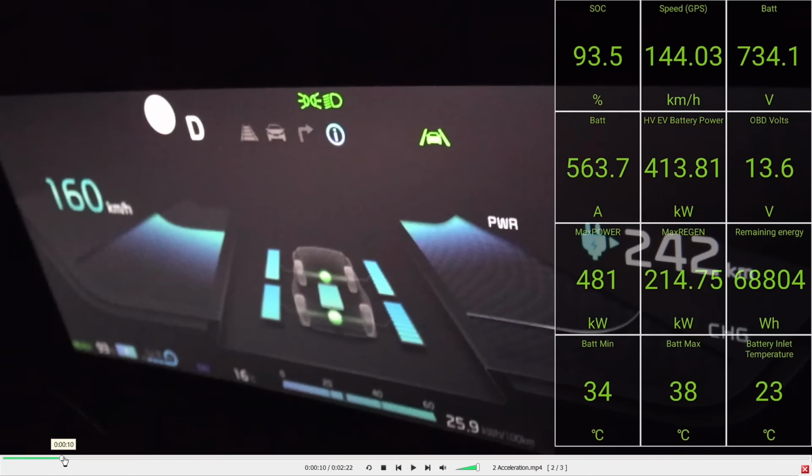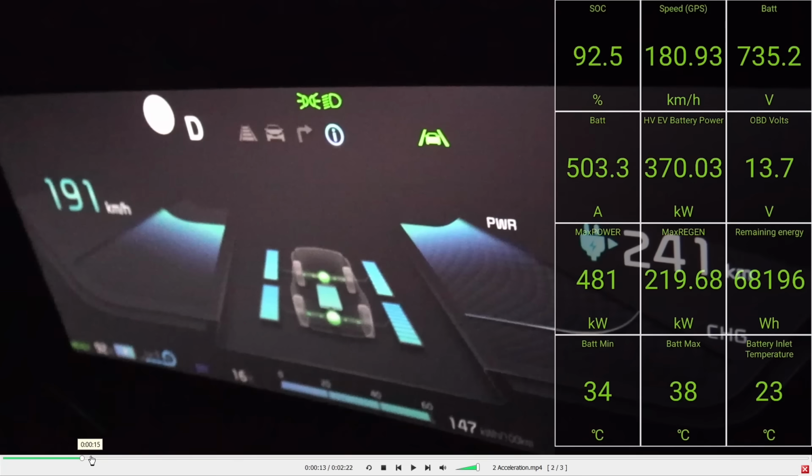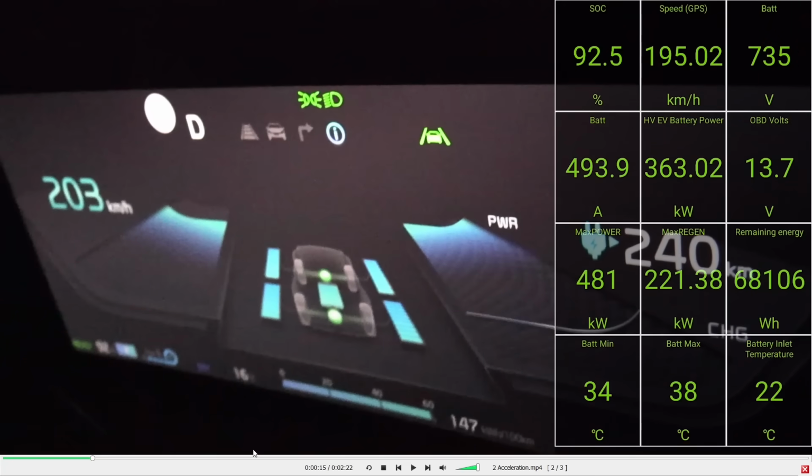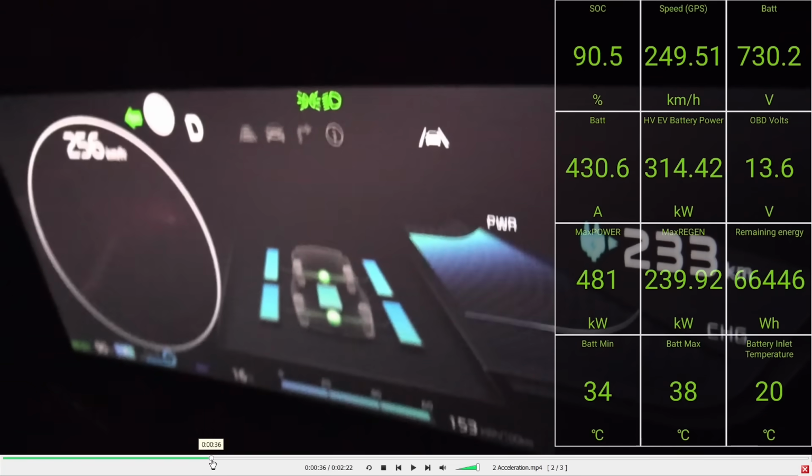So you can say that at this point roughly, after around 160 kilometers per hour, the power is about the same. And then from that point, the i4 had an edge. That's probably why the i4 barely beat the EV6 to 200 kilometers per hour. But like I mentioned, if the conditions were more fair when it comes to tires and maybe also outside temperature, then I'm pretty sure that the i4 would go to 200 before the EV6.